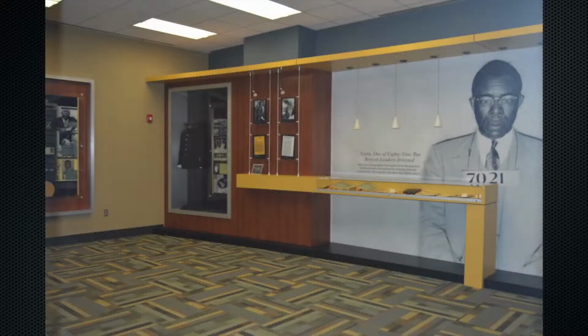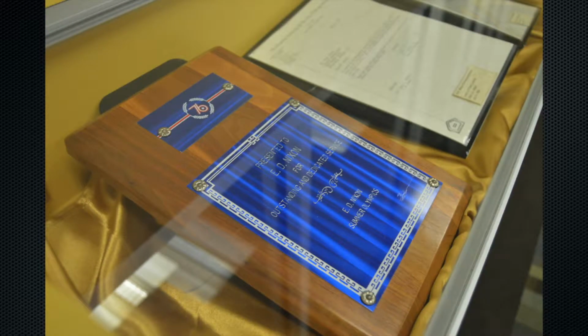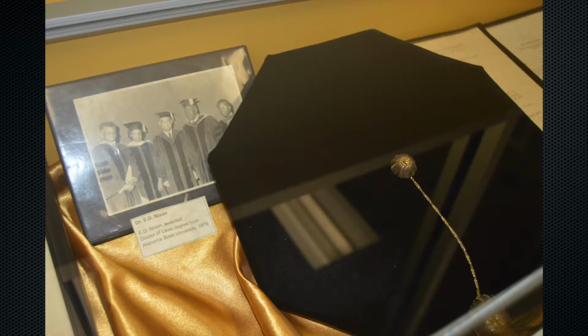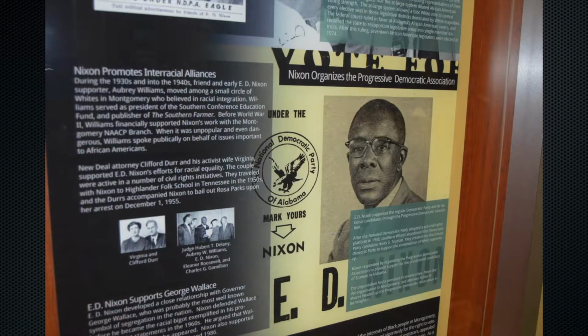The Edgar Daniel Nixon Museum. This 300 square foot space, located in Special Collections, is dedicated to the life and contributions of E.D. Nixon. The Nixon exhibit, rich in artifacts and memorabilia, looks at the extraordinary contributions E.D. Nixon made over a 60-year career as a union organizer, as a political and community activist, and his work in the civil rights movement. The exhibit focuses particular attention on how Nixon helped to establish the Montgomery Improvement Association and how he served as treasurer of this critical bus boycott organization.